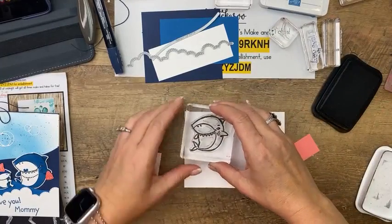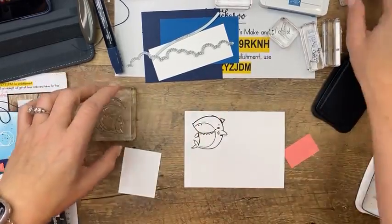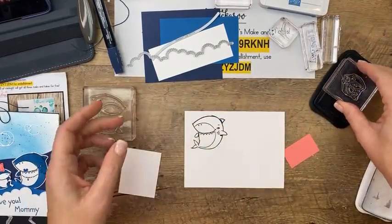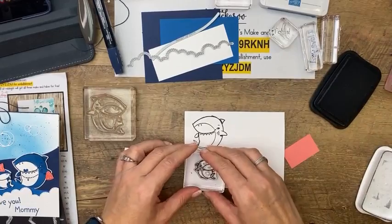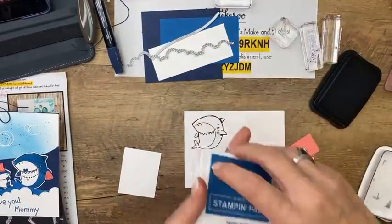Flirty flamingo. Yeah, that is my shirt color for sure. And then we'll do baby shark. Promise, I'm not going to get that song in your head. I'm not going to sing it. And then I'm going to use Pacific Point.